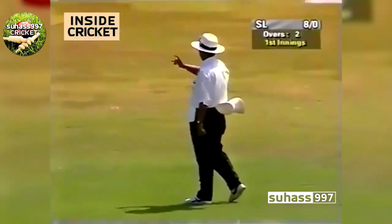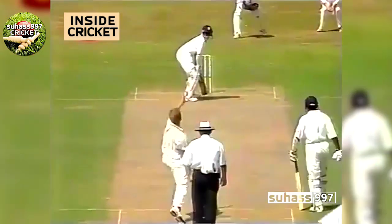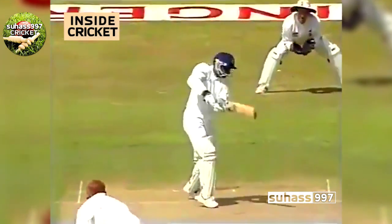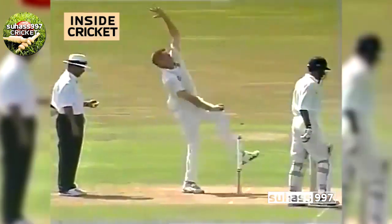Next one in the air between the two gullies and the three slips, or the two slips. That's gone for 4. That's the first boundary of the game. No third man in place. So good fortune for Sanath Jayasuriya, firing up the delivery outside off stump. Very fortunate that the ball just went into the gap between the two gullies and the slips. The only area where there was a gap, and Sanath Jayasuriya picks it with the ball going in the air.